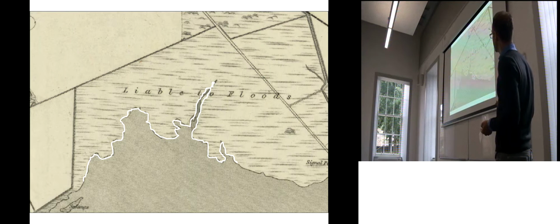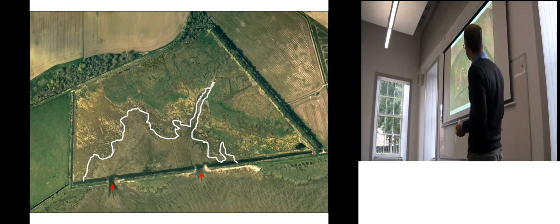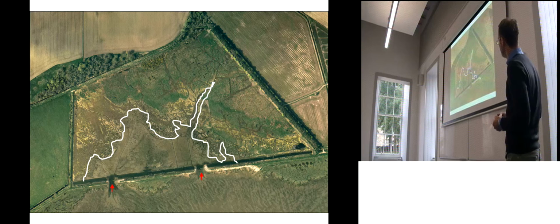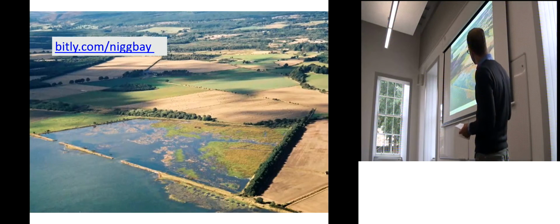And you can see that when we did put in the breaches here and here, back in 2003, the salt marsh that started to be formed in these areas and the areas of mudflats then pretty much followed the existing boundaries. So it's saying that, you know, you put something back after 40, 50 years, and nature goes back to what it wanted to do originally, very quickly. And then that's a more recent photo of that.